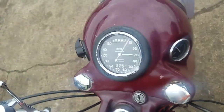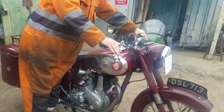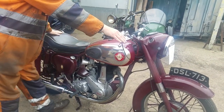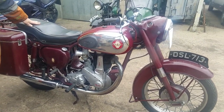Nice. Runs really well. It's a good bike. The good thing is, I sold it to the last owner's family in 1999, so they've had good use out of it. They just weren't using it now, so I just sell it on, back to Framlingham. Right, it has its virtues.